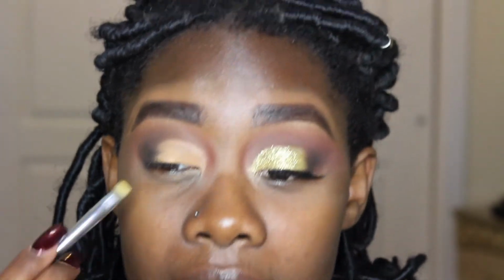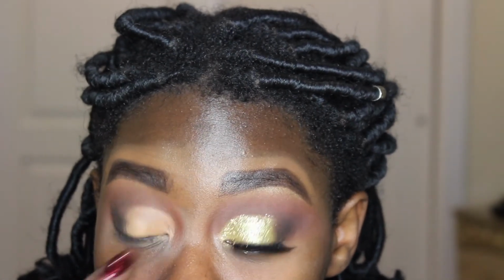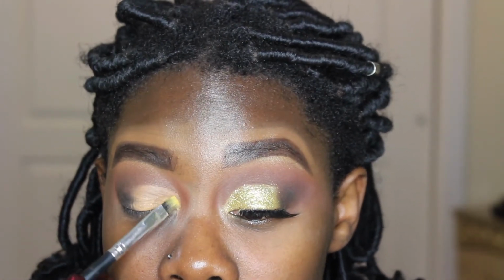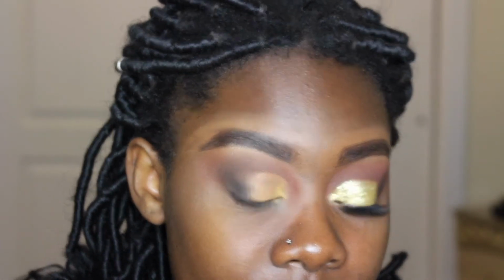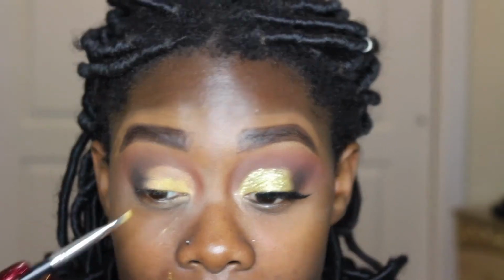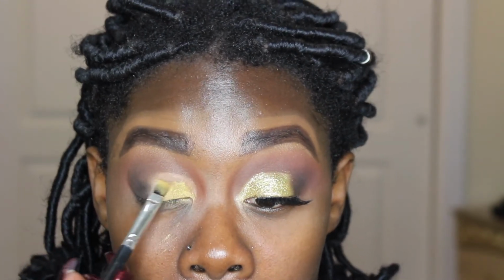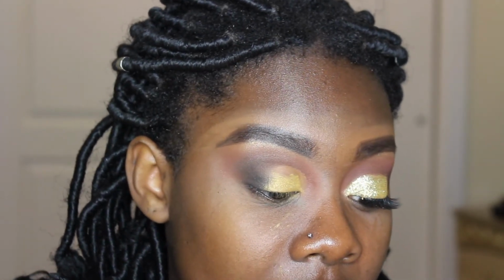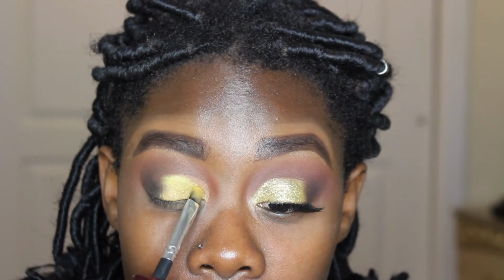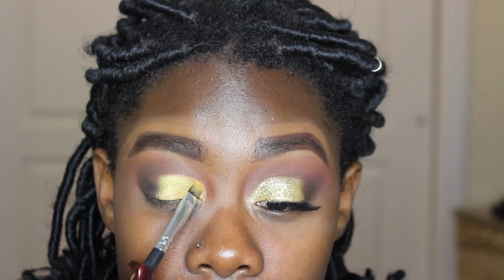Glitter, glitter, glitter. I love me some glitter. And you wanna wait until this is semi-dry so you don't make a mess. And I'm just swiping this on, and as you can see, there was a little bit of fallout, which is why I saved my face makeup for after. And I'm just pressing this and swiping it only if I need to, but pressing it works way better, especially if you have a lot of meat on your lids like I do, because then you're just going to be creating more creases if you swipe.